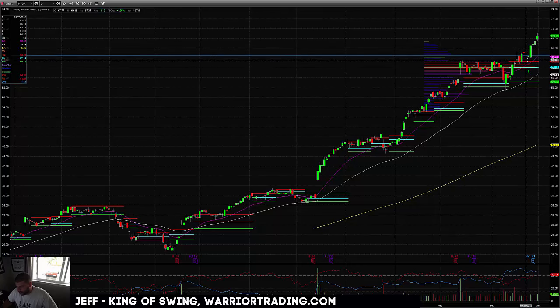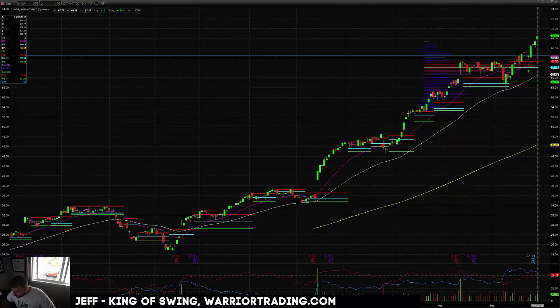Call spread November 65/70, a vertical call spread for a debit of $2, and we got the breakout the next day here. This thing just kind of crept higher and hasn't looked back since. So almost a day or two later, we sold this thing for $2.55, and I did leave some money on the table here because I was out very soon.